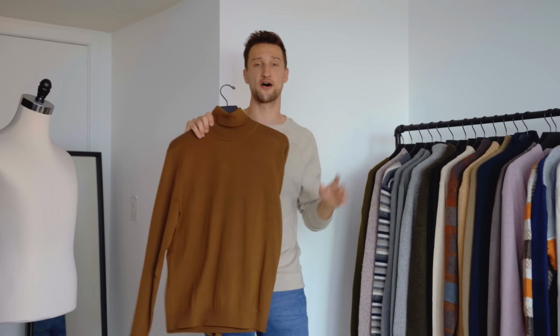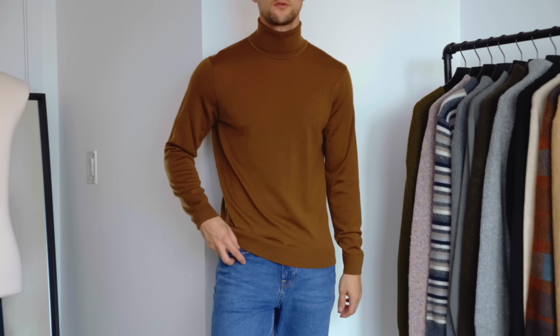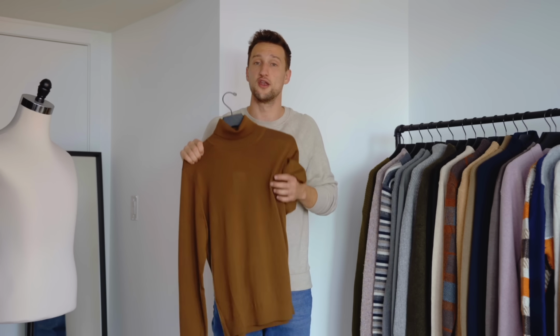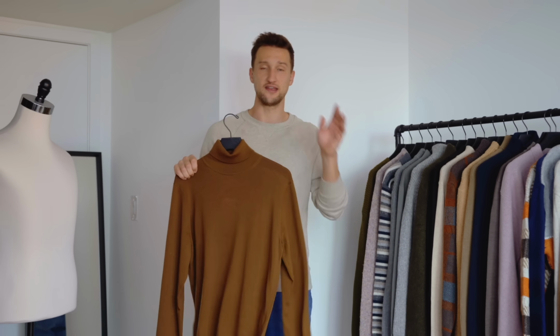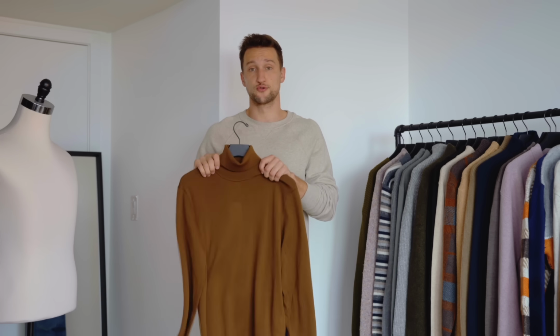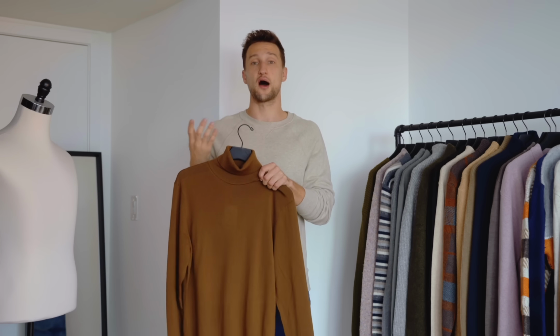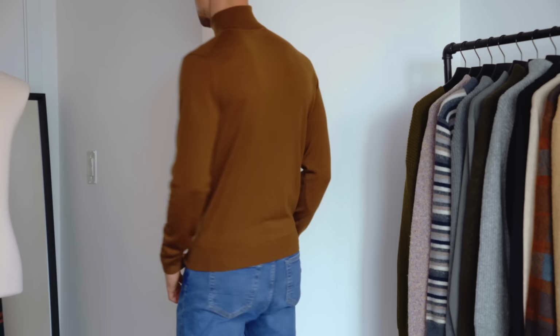And we're going to start talking about a very basic, simple one. This one is from Uniqlo. It is really nice and soft, it's thin, and it makes for an ultimate base layer for most of your outfits in the fall and the winter. You can easily layer this under shirts, shirt jackets, other sweaters, which looks really cool, and then you just have that nice pop of color if you choose to go for something a bit more colorful like this. That just really elevates your outfit.